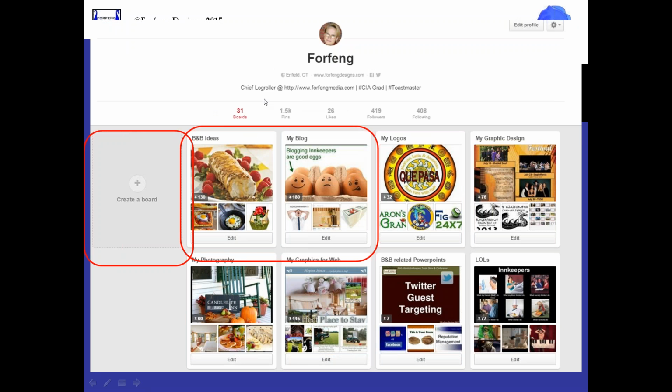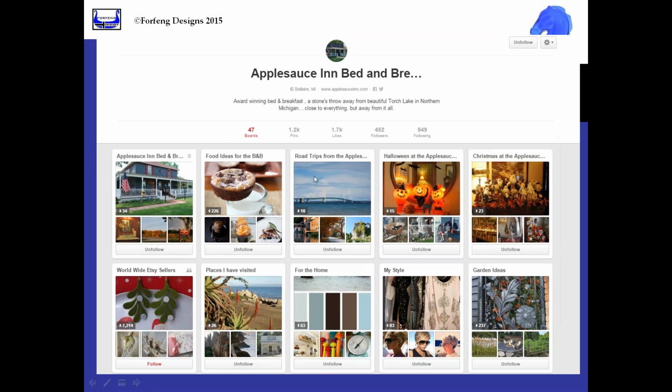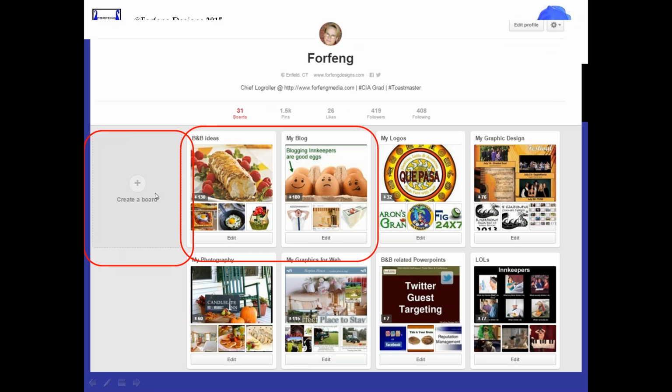Now, some of the things that you can do to customize this is logged in, and I'll go back for example. When someone is viewing, this is not my account, and as you can see, there's no add to board off to the left. This is what you'll see when you're logged in. It'll say create a board.